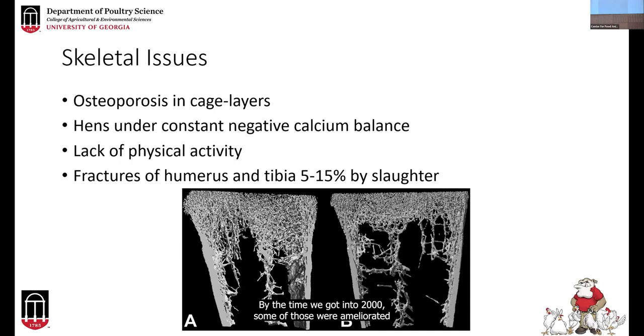By the time we got into the 2000s, some of those were ameliorated by breeding companies selecting against them. Improvement in diet and nutrition changed quite a bit. But in cage houses, you can still see signs of osteoporosis, especially when the layer gets older or goes towards the end of the production period. When you're depositing a lot of calcium into the egg, and at the same time your movements are limited, that combination was considered to predispose these birds to osteoporosis or cage layer fatigue. By the time of slaughter, you could see anywhere between 5 to 15% fractures of the humerus. Sometimes you would even see fractures of the tibia, collapse of the vertebral column, and some lame birds. It was about 5 to 15% in those cases, the bone fractures at that stage.